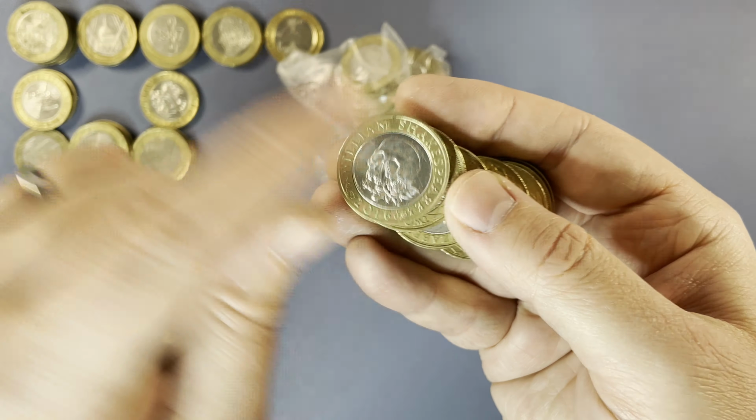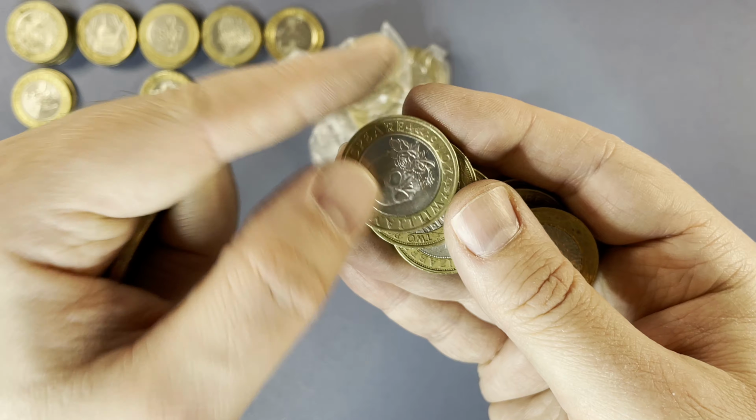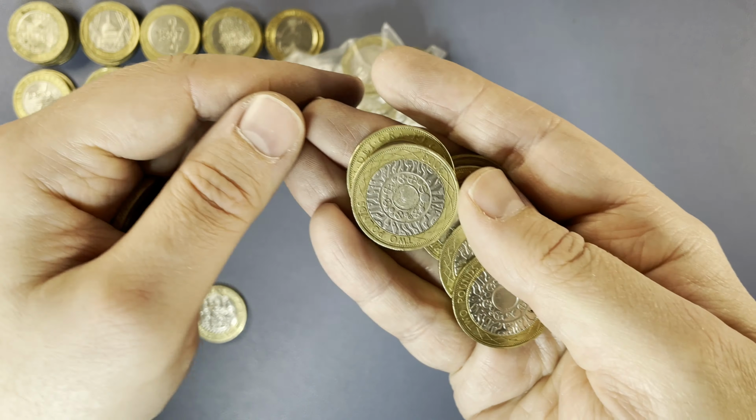There it is, Shakespeare's Tragedies. So this one is in the middle in terms of mintage. It is worth checking the edge on this one. It is known to have an error. What a piece of work is a Man is the correct edge inscription on that one. What we want to find is the error, which is King and Country. And this one's the last bag of the hunt.